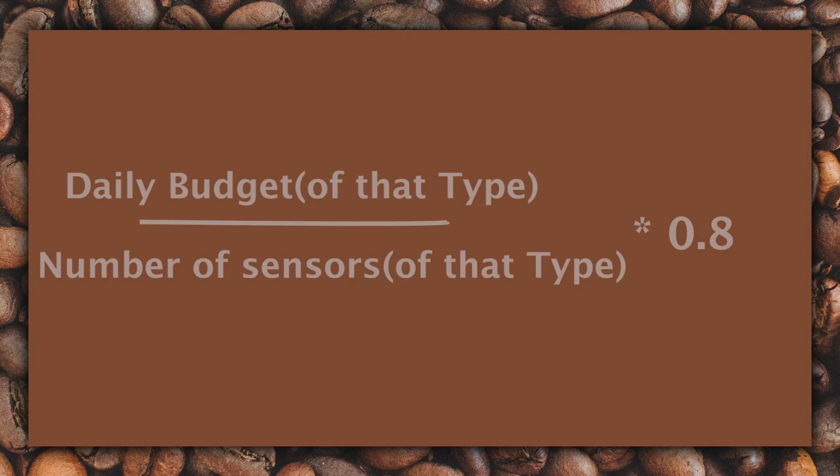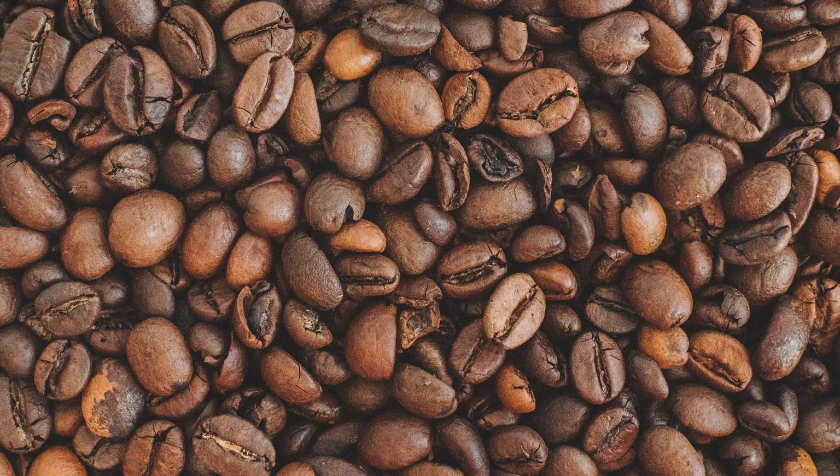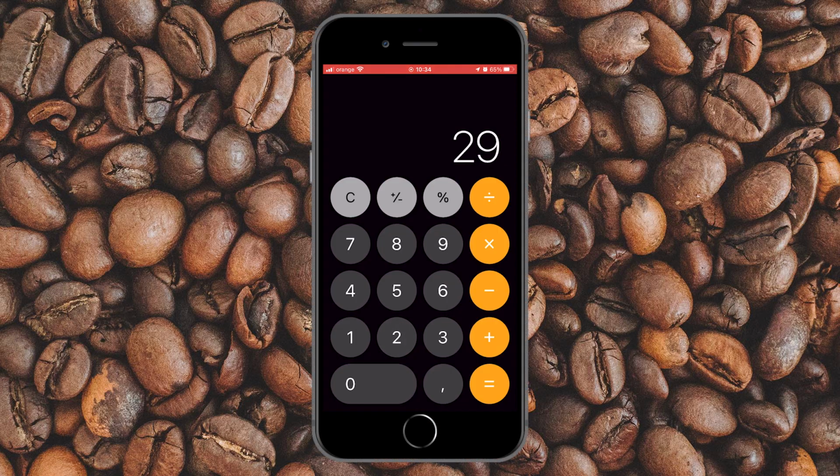Just divide the daily budget for that type by the number of active sensors and this will get our max reward in that context. Do 80% and you will get the maximum reward that a sensor of that type might earn. Let's do it for Type 4 with the current numbers of sensors.